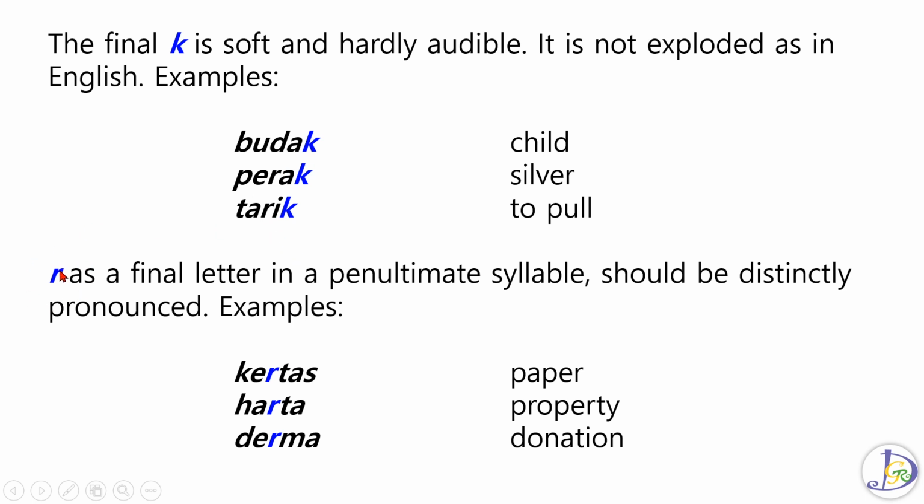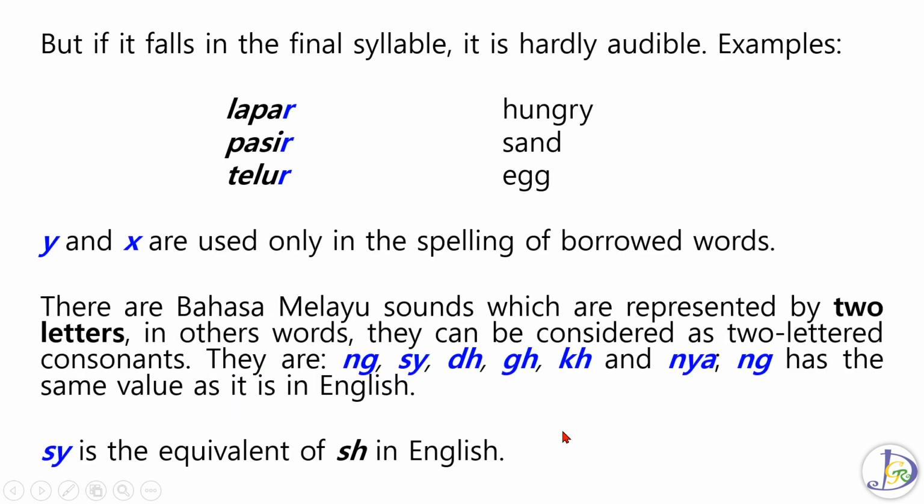And consonant R in the middle, in the penultimate syllable, should be distinctly pronounced. For example, kertas, paper. Harta, property. Derma, donation. But the R consonant, if it falls in the final syllable, is hardly audible. It's like silent, but not silent. Lapar, hungry. Pasir, sand. Telur, egg.